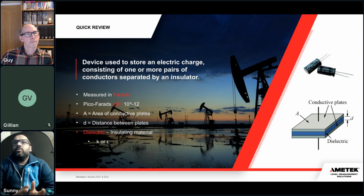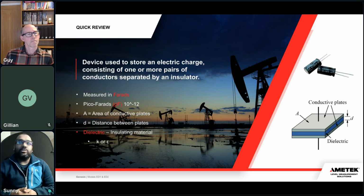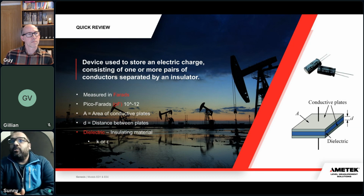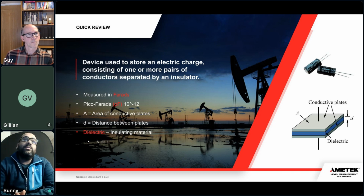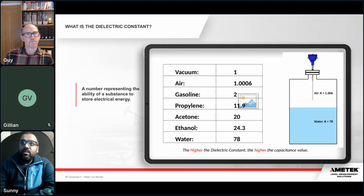So just for anyone who is unfamiliar with RF capacitance, again, we're creating our own capacitor. For anyone who is unfamiliar with a capacitor, I'm sure everyone knows at this point, it's an electrical component that stores an electrical charge. Capacitance is measured in farads. Now, our measurements are very, very small. We measure to 10 to the negative 12, so in picofarads, a very small, finite, sensitive measurement.